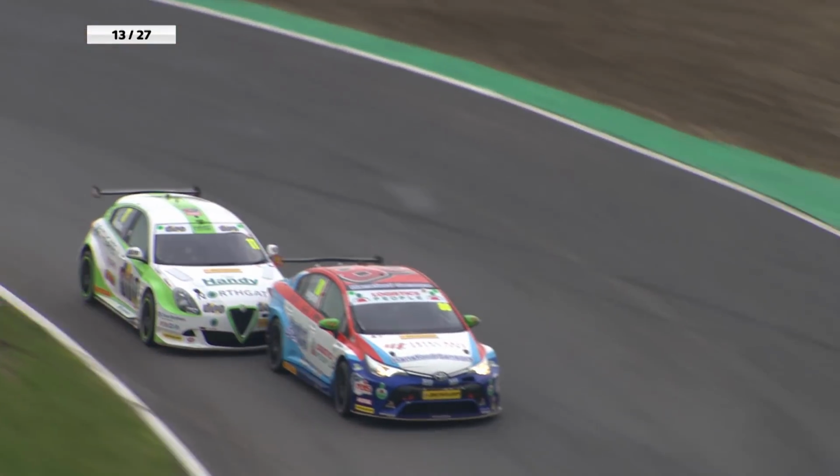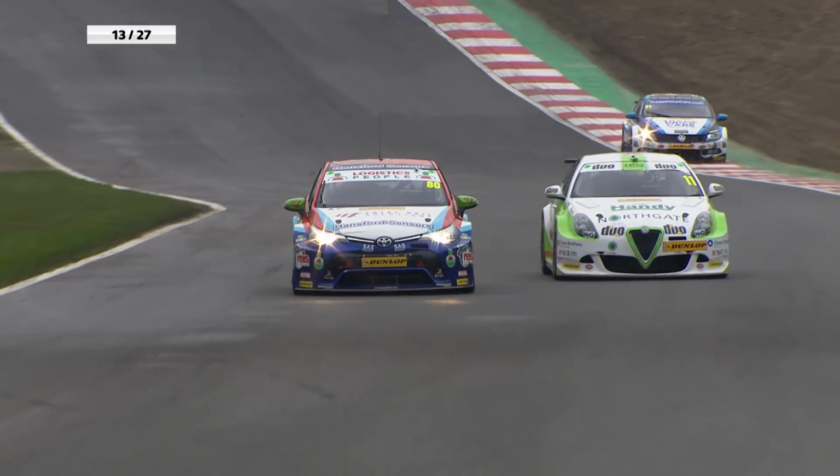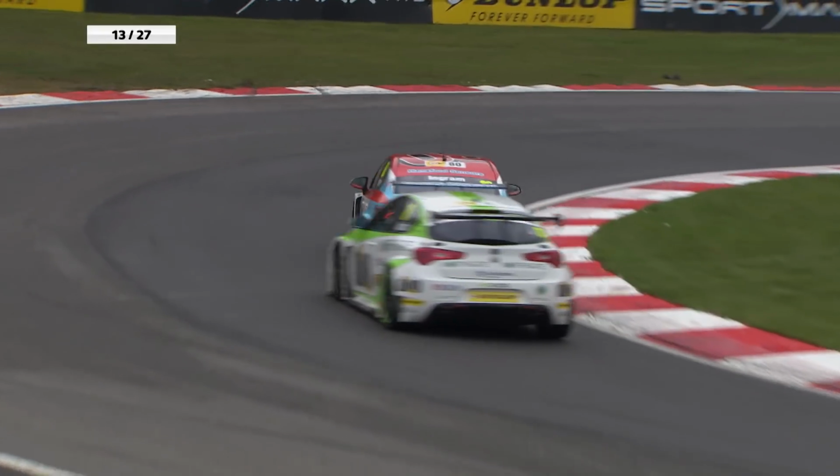Can he cut back to the inside line? He's going to think about it. He's going to try to do it, but Ingram moves across and covers the line. It's the Toyota ahead. Tom Ingram leads this time around. Lap 13 up at Druids.